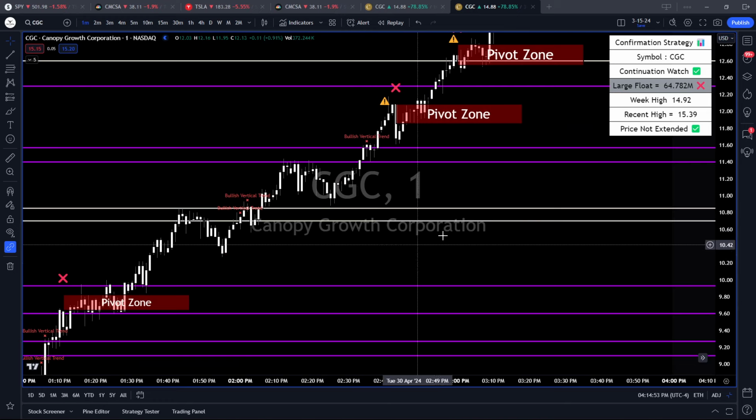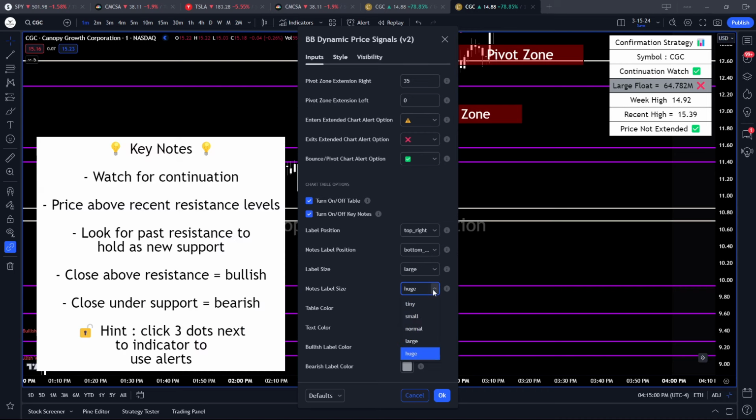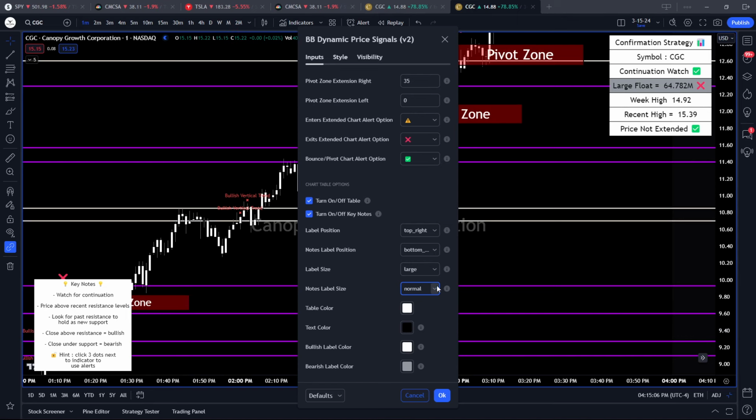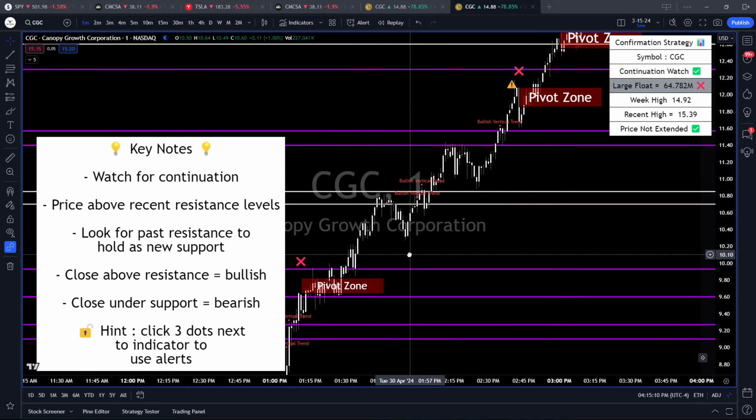Now we are expecting that choppy price action, and if I double click on this indicator here and turn on our keynotes, and I will turn this on to, right now it's on huge, so you guys can see that pretty easy. And you can change this to normal, or typically I'd have it on normal if it was just for myself. But for demonstration purposes, we'll keep it on huge.